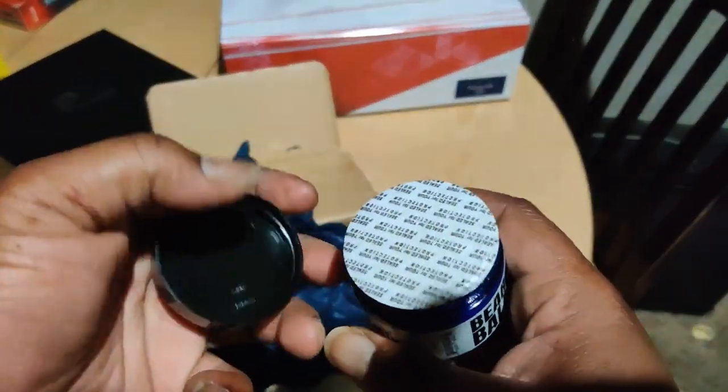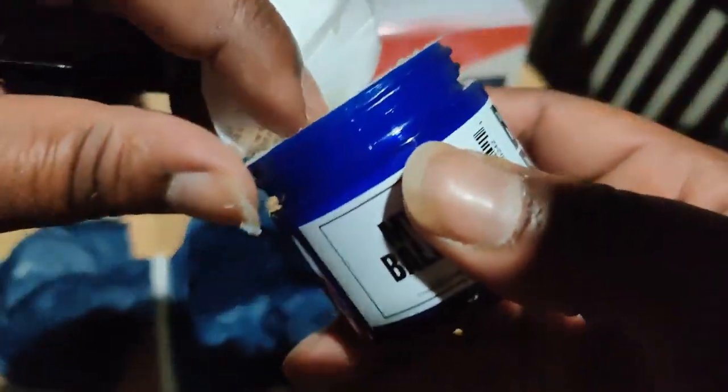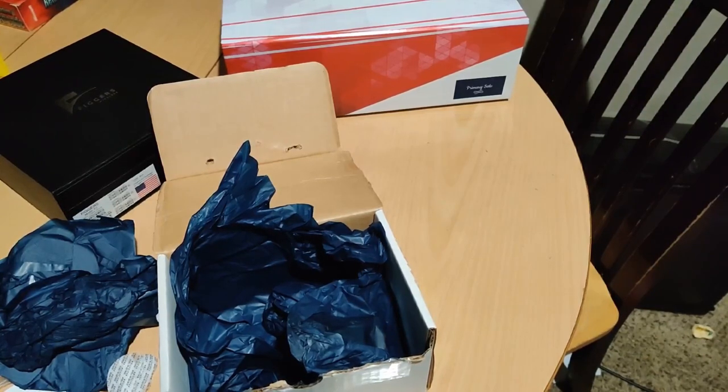My Balm. Oh, let's get a smell test on this real quick. Look, oh, nice, got a little seal on it. Got a good seal on it. Hang on, bro. All right. Oh, this smells good. This smells real good. Oh, man. Ingredients: coconut oil, shea butter, beeswax, grapeseed oil, and fragrance. Whatever that fragrance is, bruh.